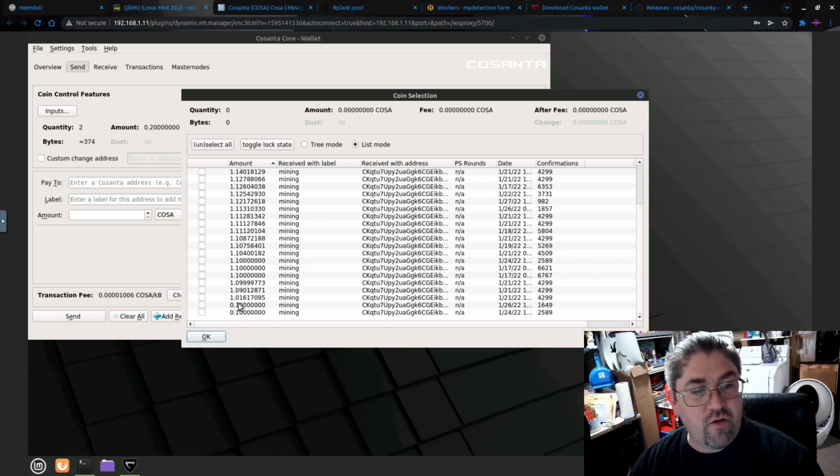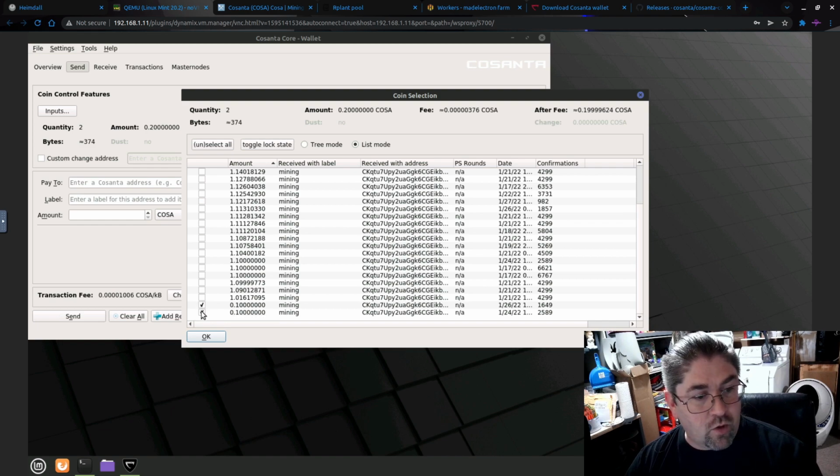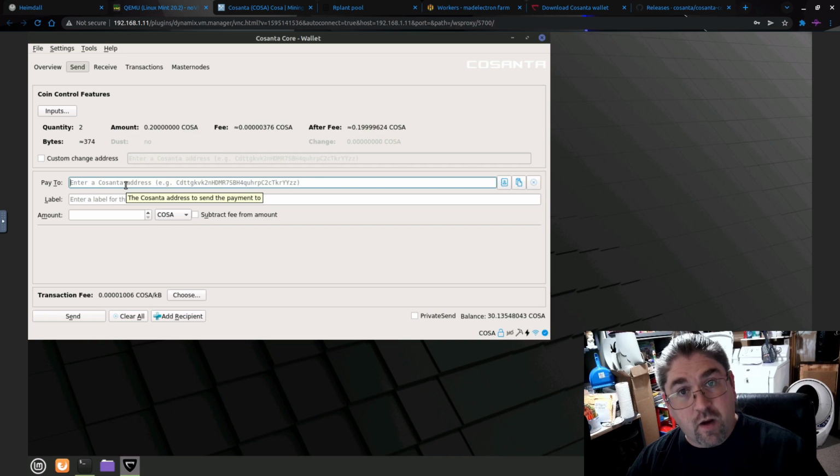So if you have a bunch of these little less than one COSA rewards or payments in your wallet, you need to combine them into an amount that is over one. So what you would do, I don't have enough to do that right now, but you would click on them and you can see they're starting to add up over here. Make sure you get over one, click OK, and then you would use your own Cosanta address. You would send the money back to yourself, and that would combine them all into one transaction, and then you will have at least one COSA.